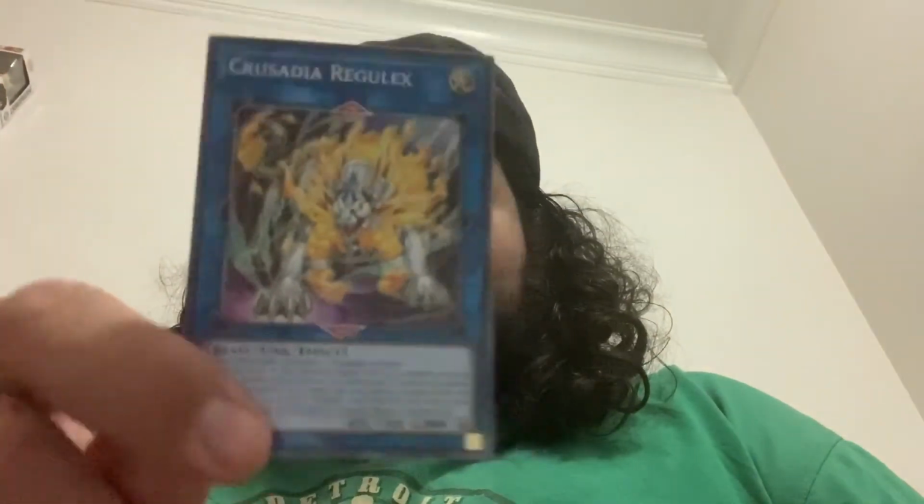Dragon Unity Coast. I do use Dragon Unity monsters. I haven't used that deck in a long time. Man, that's crazy. So here is, it looks like a Link. Yeah. Crusader Regulus. This is pretty cool card art, man.